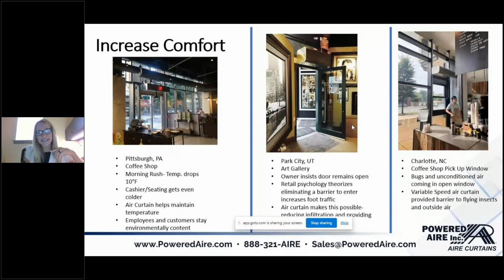So picture in the center, this is an art gallery in Park City, Utah. The owner insisted on leaving that door open all the time, regardless of what was going on outside. They had that philosophy that an open doorway is going to attract people to come into the gallery. So again, this is a heated unit.